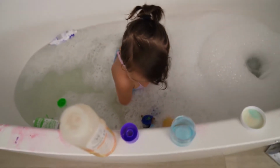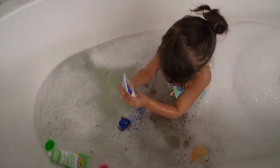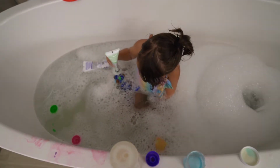Are you excited for the bubbles coming? Yeah, Italia, I'm so excited. Even though you made a mess. I like it. It's okay. It's a bathtub, right? Bubbles coming.